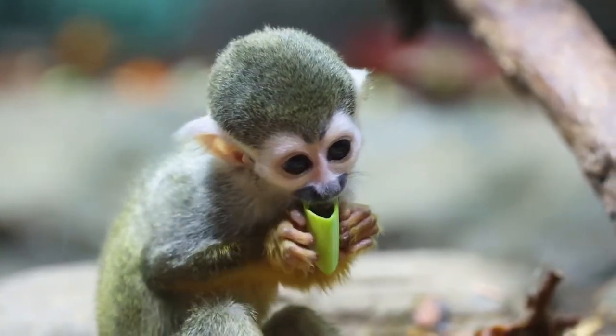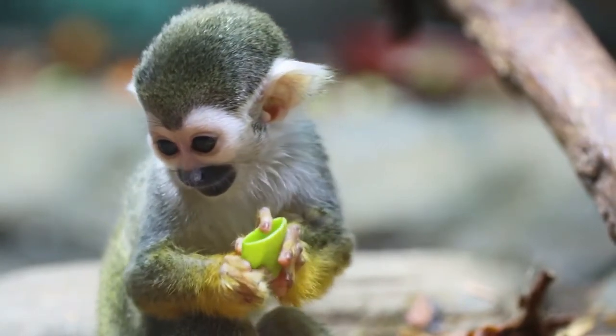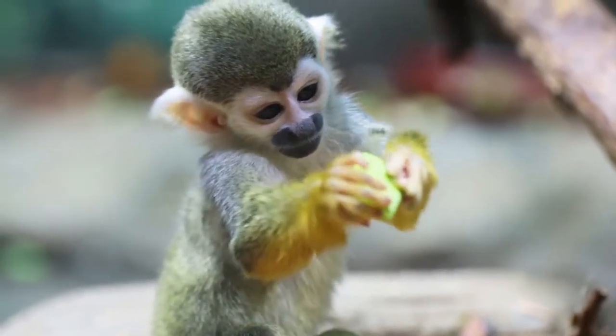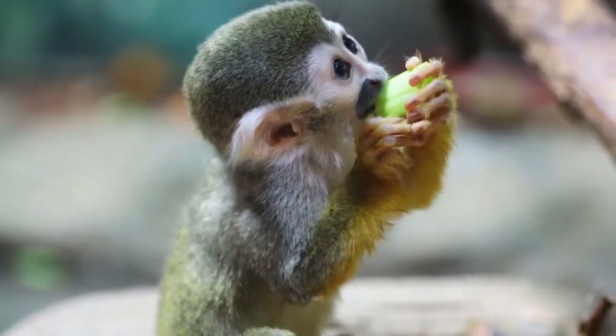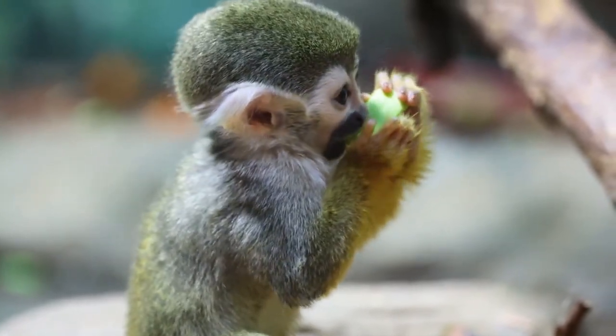Number 2. Squirrel monkeys have a mask-like face with white fur around their eyes and black fur around their mouths. A squirrel monkey might be black, brown, tan, orange, auburn, or bronze. They might have black tipped ears or tails.